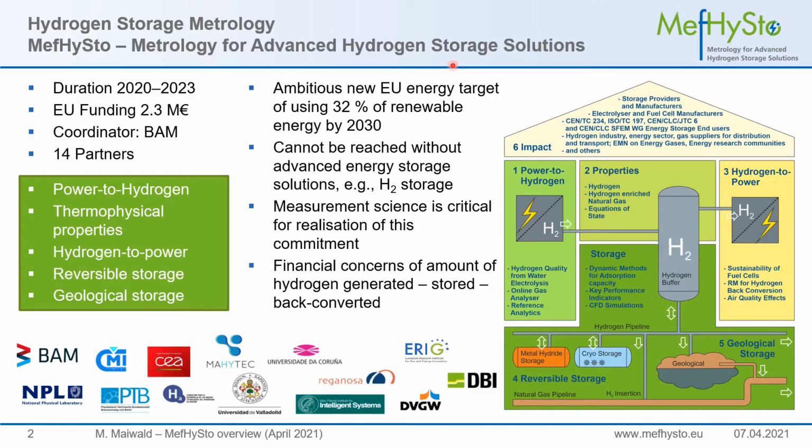Metrology for Advanced Hydrogen Storage Solutions addresses the need for large-scale energy storage, which is required for a shift to renewable energy supply. Such storage is required for supply of energy at peak times when renewable energy sources fluctuate. The goals cannot be reached without advanced energy storage solutions, like for instance hydrogen storage, and measurement science is also critical for the realization of this commitment. In this project, 14 partners came together, research institutes, universities and companies, to work in 5 different technical work packages on these questions.